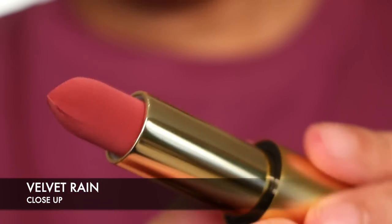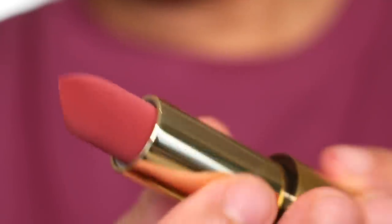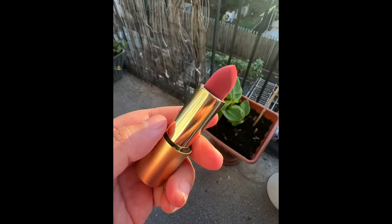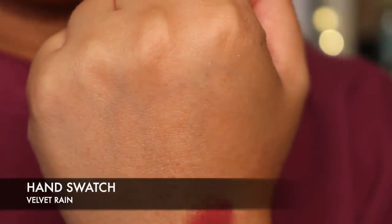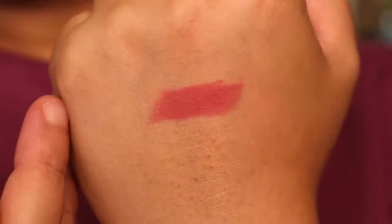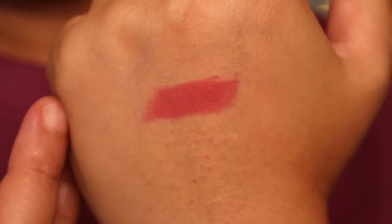Okay, so this is the lipstick in the colour Rain, and this is the one that I tried in store with this eye look, and it is gorgeous. Probably my favourite out of the five. So let's do a hand swatch of Rain. Definitely more on the cooler side, a bit more muted than the other colour that I tried on earlier.